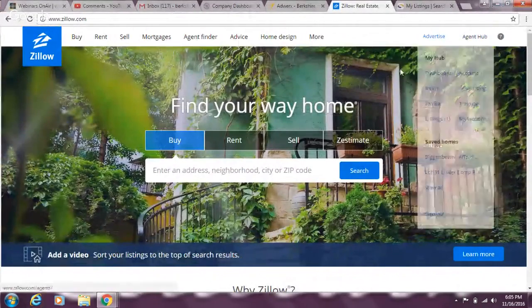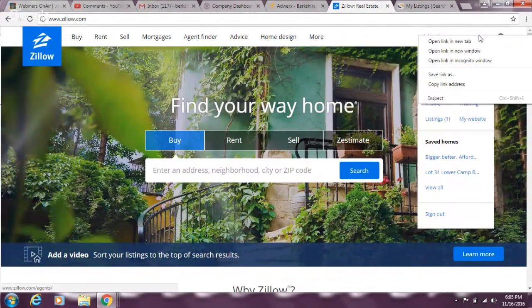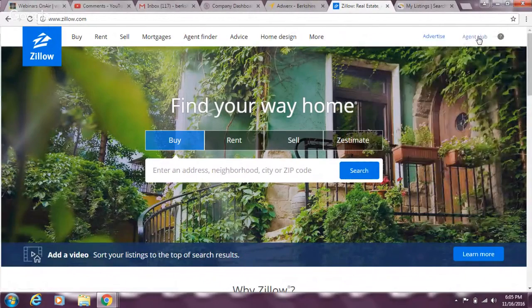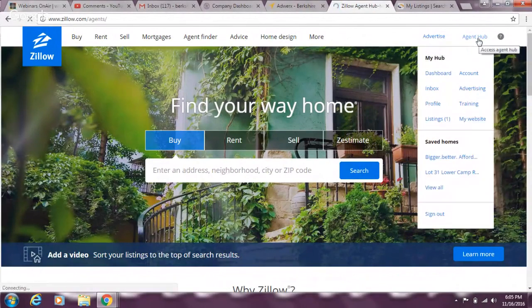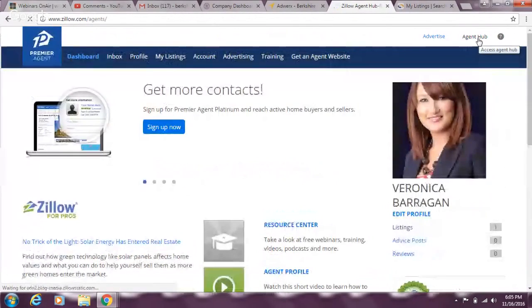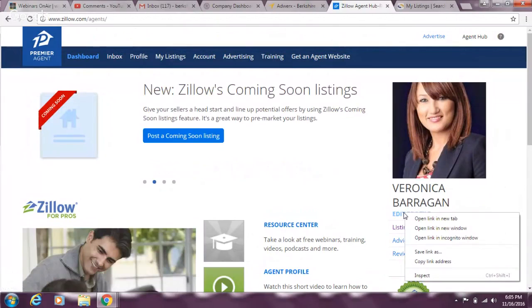This is my account. Once you have an account, which I went through in that first process, then you're able to navigate to the agent hub, which is right here. Now a few things that you're going to have to do here. First of all, you're going to have to edit your profile. You need a picture, guys. If you don't have a picture, you're not doing things right.